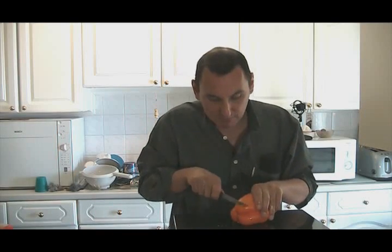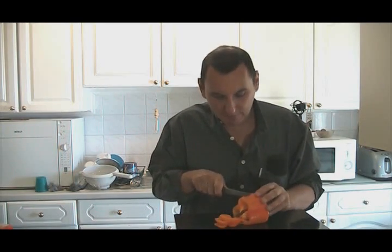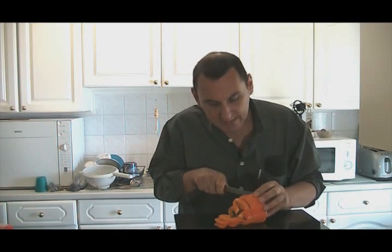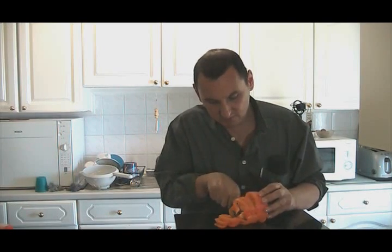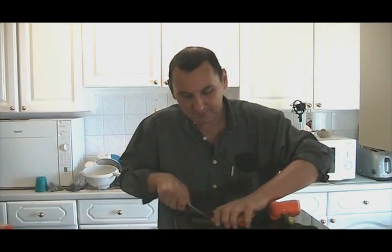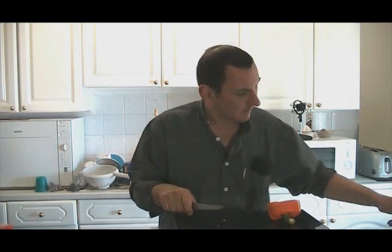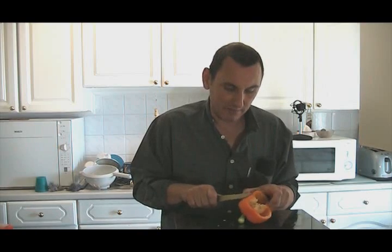Beautiful peppers. By the way, always wash your fruit and veg. Very, very important, even if it's organic. Just because it's organic, it might not have had chemicals and all that put over it, but you could have had a little animal come along and wee on the plant. So always wash. Oh yes, I'm full of sensible things, aren't I?